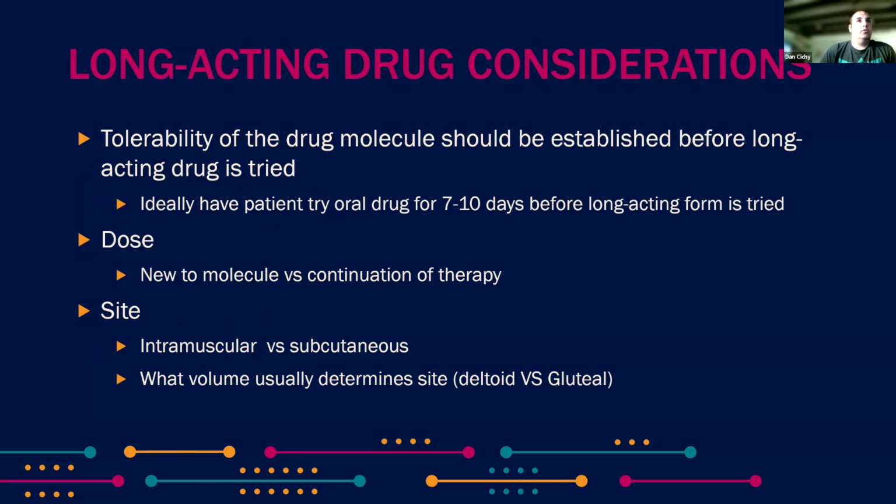Some long-acting drug considerations before we inject products, especially long-acting products. We want to make sure that the patient's tolerating the molecule before they get the drug. The idea here is that once the medication goes into the patient, we can't really take that out. So that medication is going to be in there for 2 weeks, a month, 3 months, and sometimes up to 6 months, depending on what product you're utilizing. So we want to establish tolerability, usually with an oral drug, ideally for 7 to 10 days before the long-acting version is tried, to make sure there are no side effects and the tolerability is there.